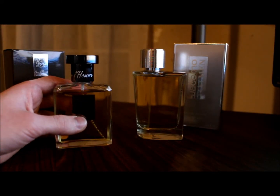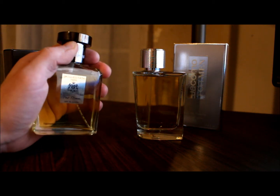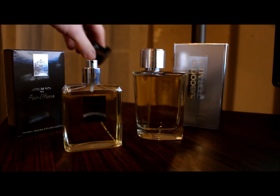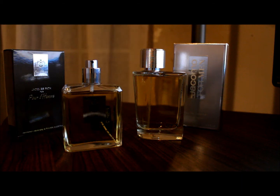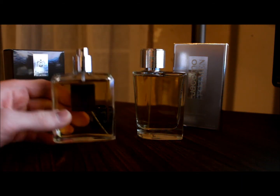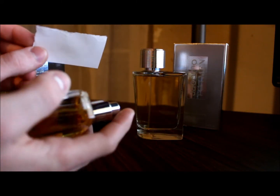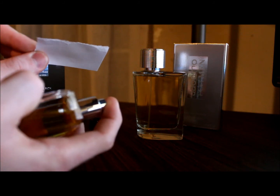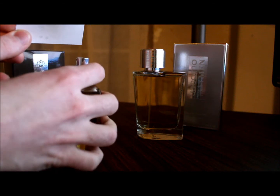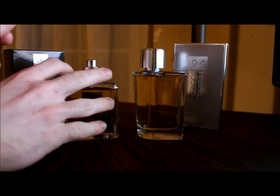So let's spray so you can see how the atomizer works on Jacques Fath first. Not sure how to pronounce these names, so I'm just giving it a go here. I have pieces of an index card here. You get a pretty good mist if you pull the trigger fast enough. If you don't, it could spill.